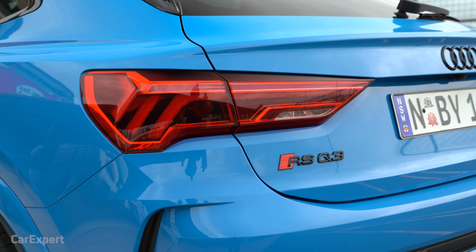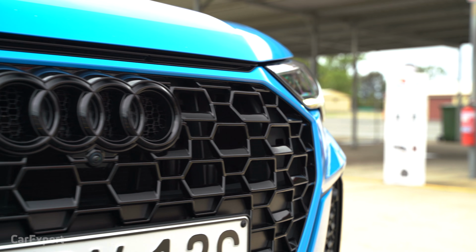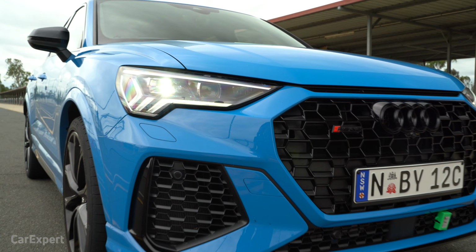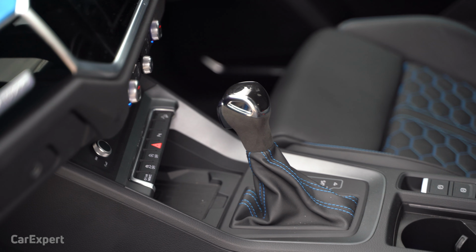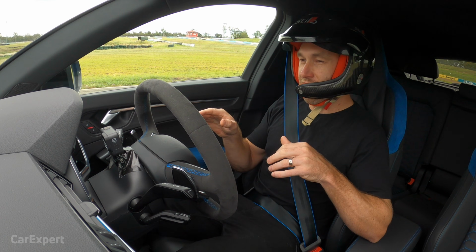Today we've got the Audi RSQ3, our first SUV, a small one at that, but the first SUV on the track. It's a 5-cylinder turbo, which sounds awesome, with 294 kilowatts and 480 newton meters of torque right down at 1900 RPM, so that should be useful. 7-speed dual clutch transmission, and obviously the Quattro all-wheel drive system. Interested to see how fast this is.